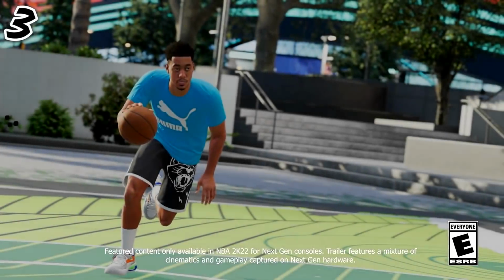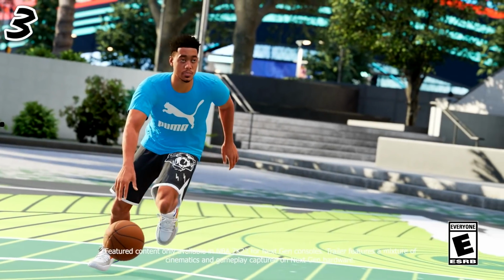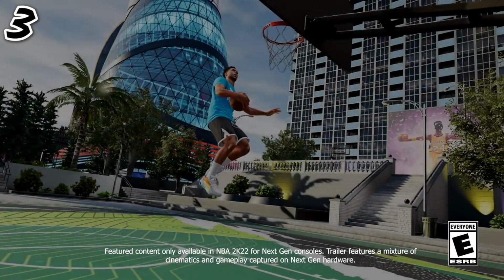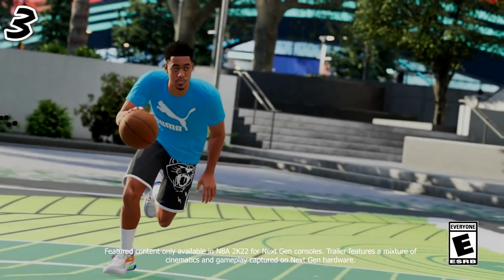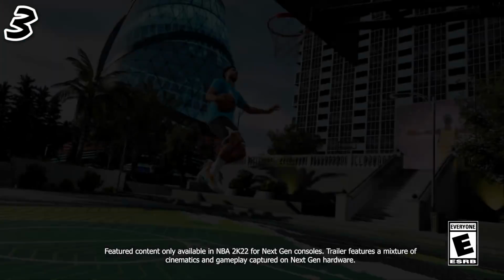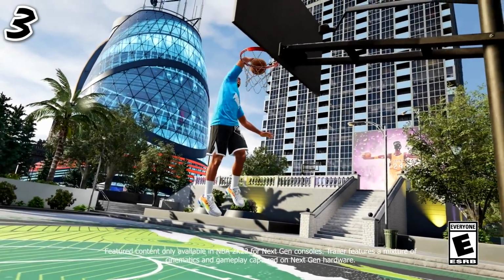And number 3 is the South City Vipers court right here. And not only is it showing us the court, but it's showing us that it's right next to the event center, which means maybe the parks are going to be really, really close together again, which is what I'm hoping for, because I don't want to have to walk super far away just to get to the park, right? So hopefully that's been fixed.